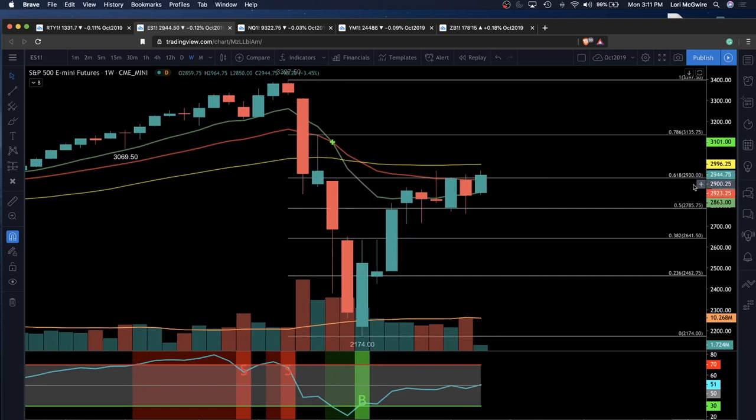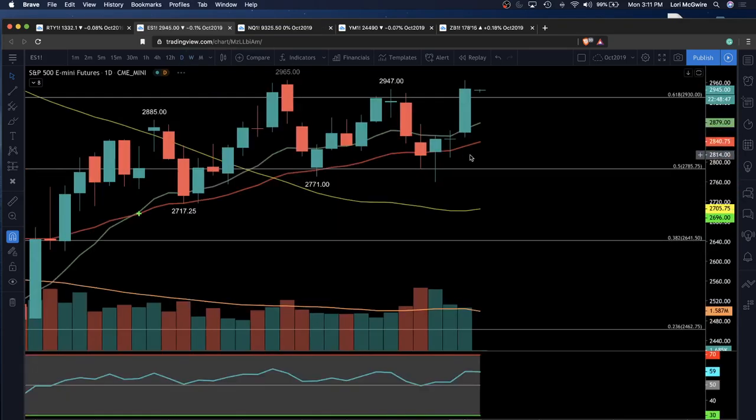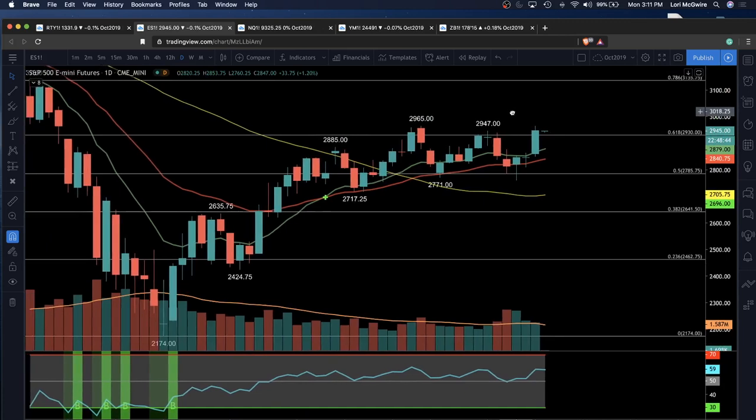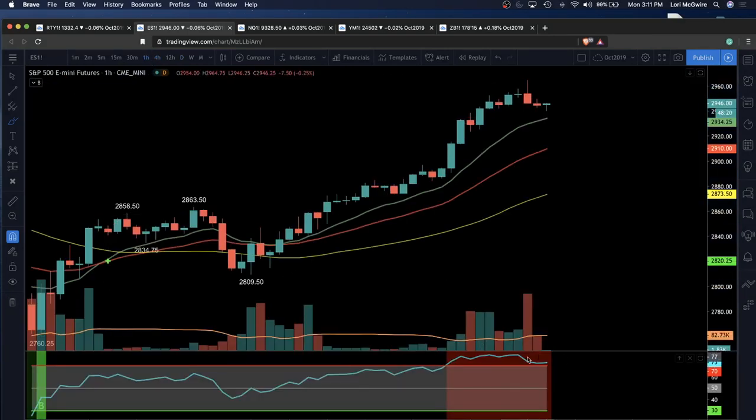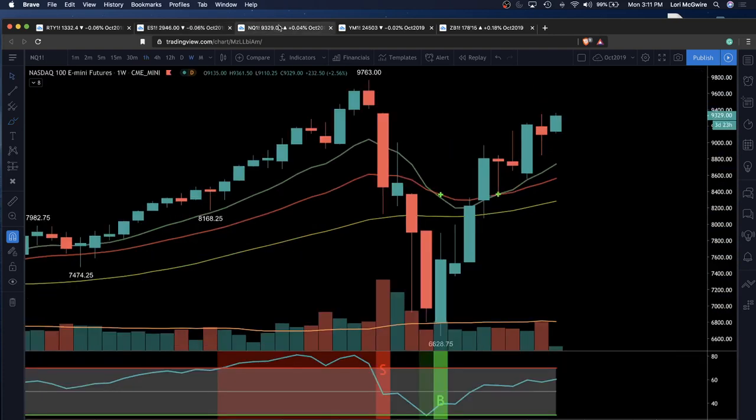Again, ES is struggling with a 0.618 retracement still. That level's at 29.30. We're running smack into the 50 MA. We are attempting to clear this 26 EMA on the weekly. And on the daily, we broke that level from May 11th. We broke that 29.47 level decisively, and we did not break this level of 2965. So that is the level to break for bulls to get further continuation. On the 4-hour, we could have a possible bull flag. And on the hourly, the RSI is running frothy on ES as well.